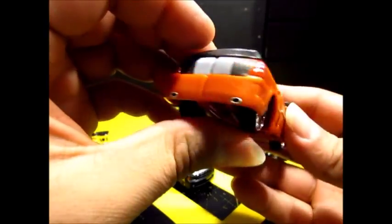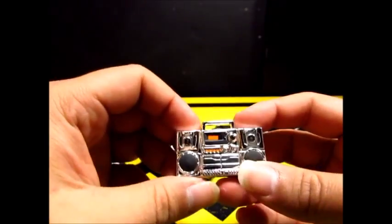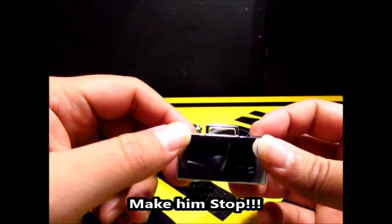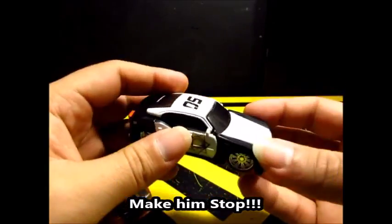Headlights are not clear plastic, they're actually decoed on there, they're just paint applications. Same thing with the tail lights. Overall, kind of cool. It did come with one accessory, which is the boombox. It's all very shiny and chrome. And well, look, you can see my forehead in the reflection. Anyways, here's the boombox. It doesn't work, unfortunately, it doesn't actually play any hip-hop or anything.